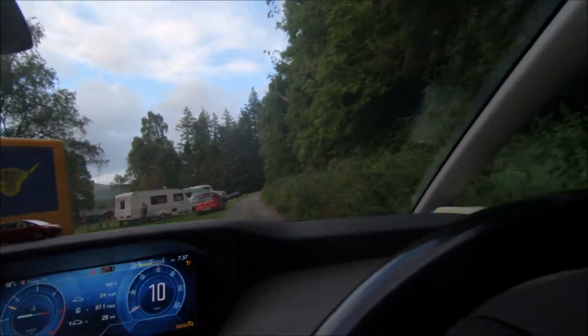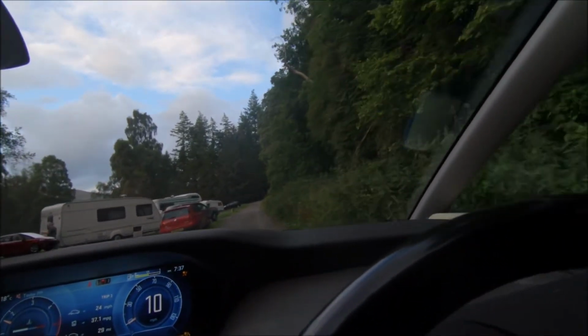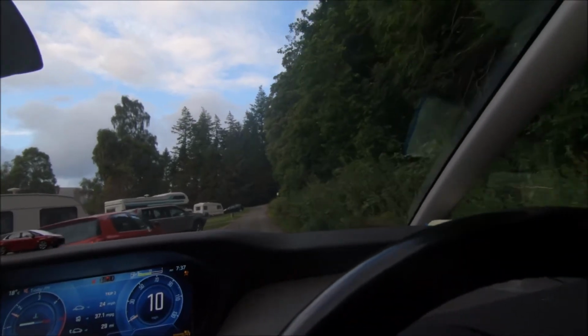I had to go up this gate and out the back, and it's on a hill, but when you get through the gate, I had to close the gate again, and that's an even steeper hill.